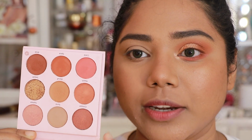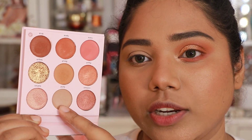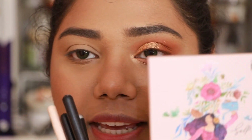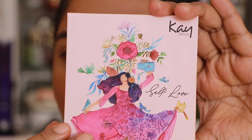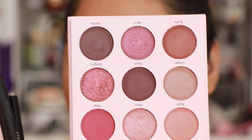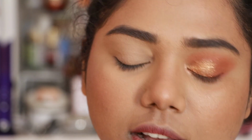So that's how the palette Pure Bloom looks. I used almost all of the shades right over here except the shade Sand. This is the shade that I didn't use because I know this wouldn't show up on my skin tone. This side, I'm going to be taking the Self-Love palette, and this is how it looks. It looks absolutely gorgeous. Again, the illustration is so nice and girly, and it's a very rosy berry kind of palette. I'm going to start off with this shade, which is called Blush. It's sort of a blush pink color.